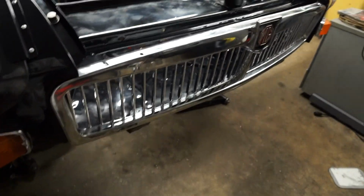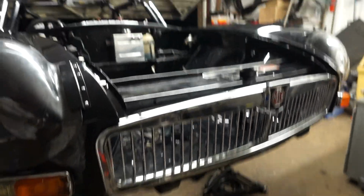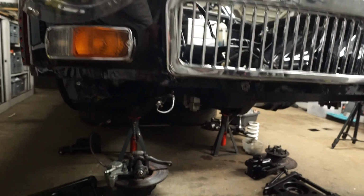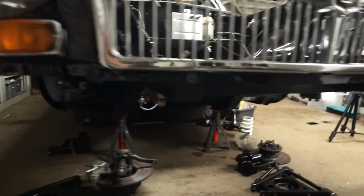We've got the grille, replacement grille. This is just a reproduction one. That's loosely in place, not fitted fully. And then we've got the valance to go back on underneath there.